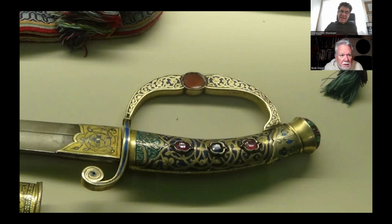1893. Okay, that's what this is dated here. Yeah, 1893. So the end of the 19th century. To think that they were still producing stuff of this quality, unbelievable. And this is enamel, green enameling, correct? Oh, yeah, that's what it looks like to me. I think the knuckle guard, cross guard, pommel, and the grip are all enameled.